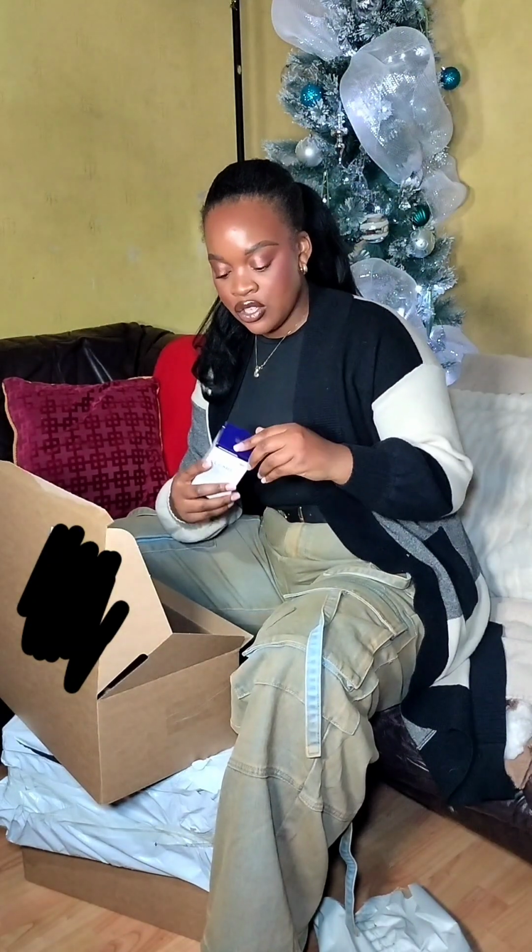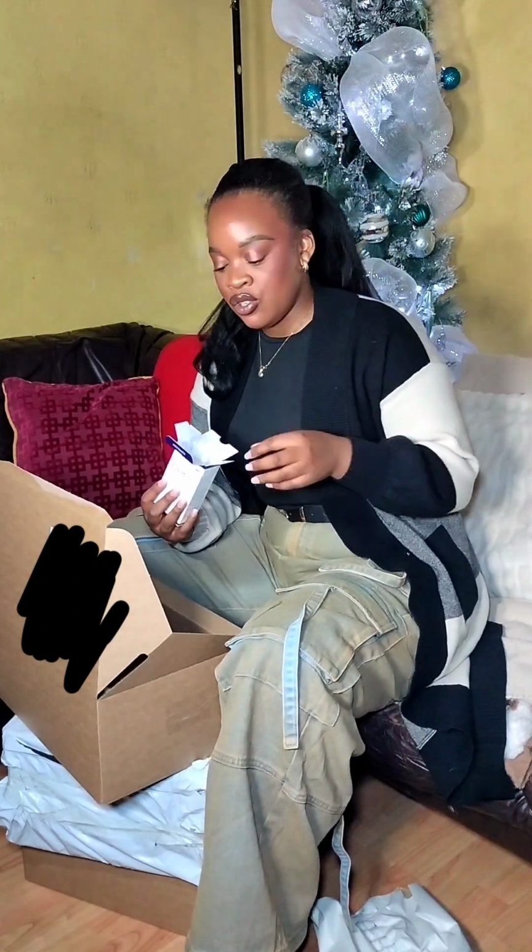Then I have a Peptide 4 Overnight Radiance Peel, which I was actually super excited to try because I love using things that are going to make my skin look more glowy, more clear, because I have hyperpigmentation as well. So anything that's going to help me get rid of that, I'm always here for it. So I'm excited to give this one a go.